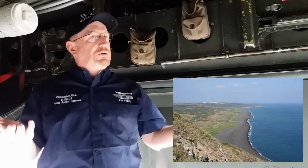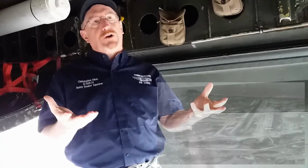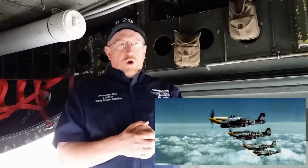And then Iwo Jima. People ask, why would you take a black stone rock like Iwo Jima? That was the only place they could put an emergency landing spot if the bombers had issues coming back home. So they had to protect their crews. That's why they fought that battle. Yeah, they also put the P-51 Mustangs there for escorts, which kept these big girls safe. Yeah, it was a combined effort.